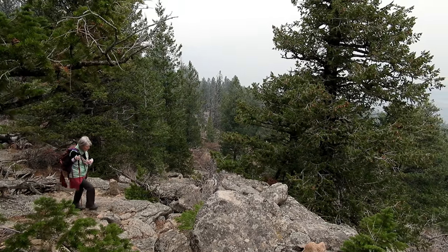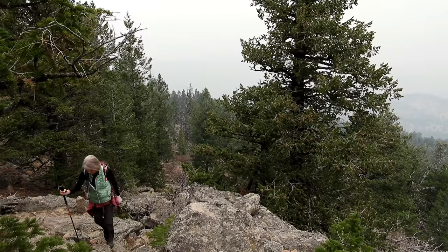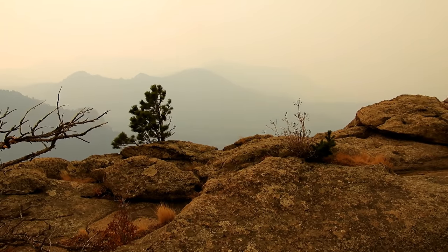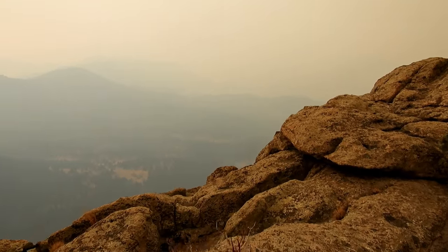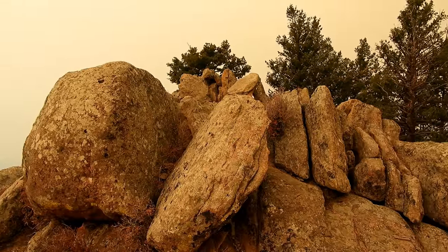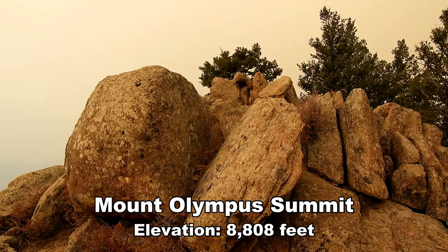Those aren't clouds, guys. That's smoke. Wow. And at just over an hour and 10 minutes, we're up here to the summit of Mount Olympus.